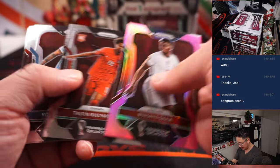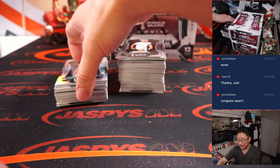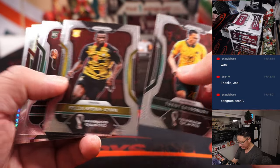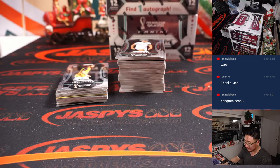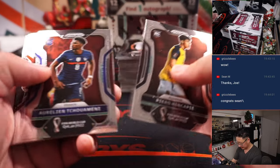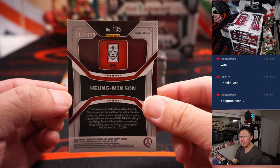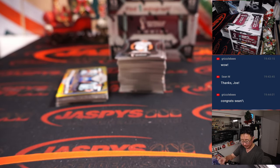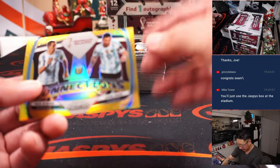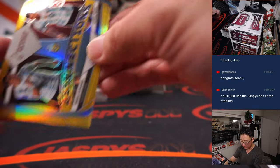There's Bukayo Saka. I couldn't pass that up though, right? Especially if it's the US. There's Hyunmin Sung, 118 out of 199. Valiant effort for the Koreans this World Cup. That'll go to Jin. And we've got a Connections Gold, Angel Di Maria and Lionel Messi. 3 out of 10, nice low number there.